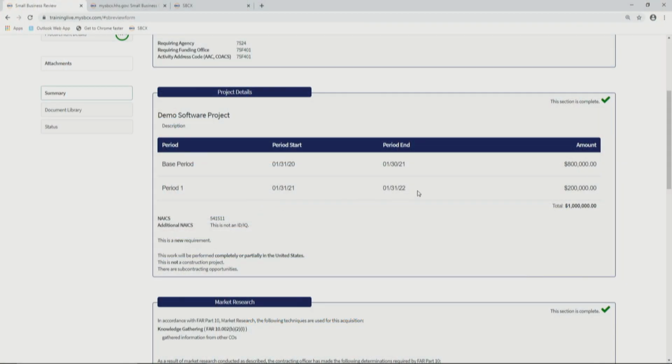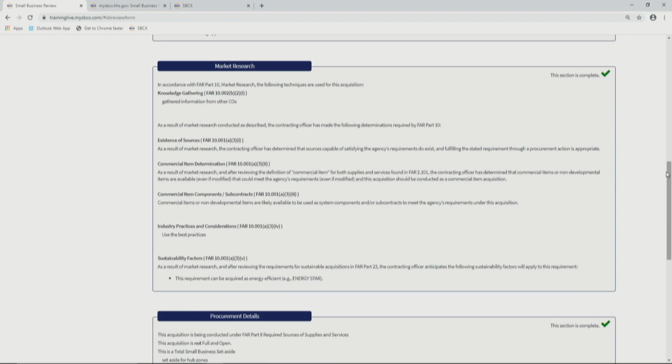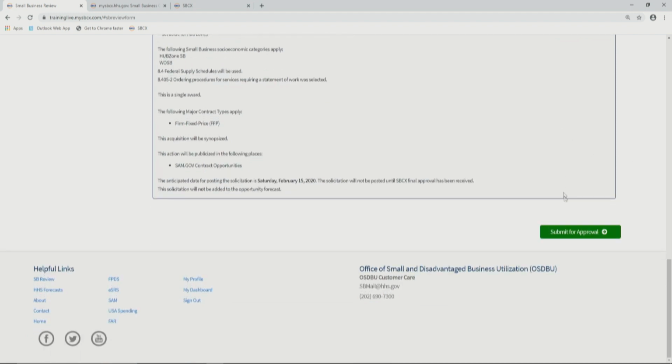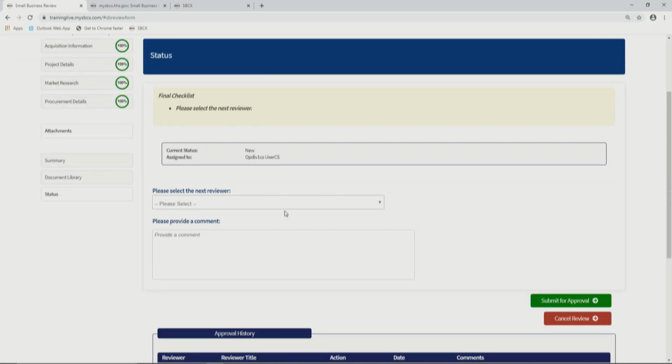This would be the summary page, and this is what everybody would see going forward. It's nice and organized, and everybody can easily go through and see all the data that's in the review in the different sections, and all the documents are obviously in there. So I'm going to go ahead and submit for approval, and I'm going to select who I'm going to submit it to for approval.